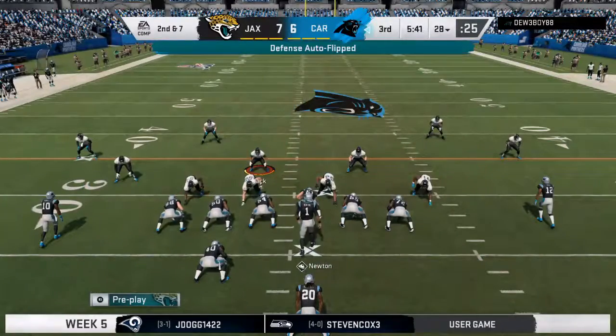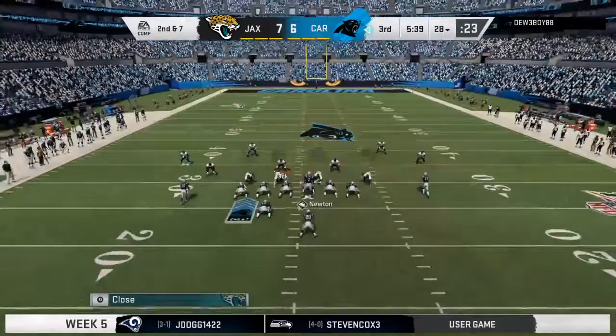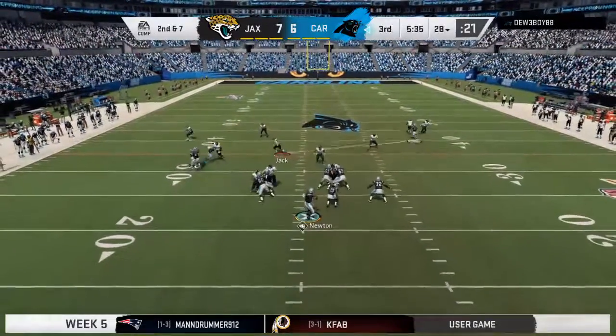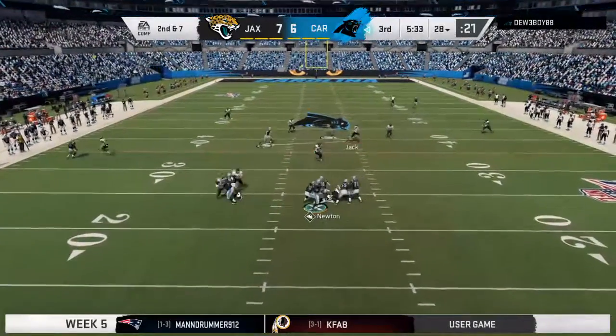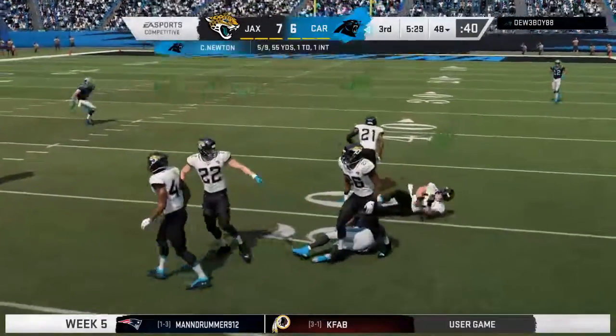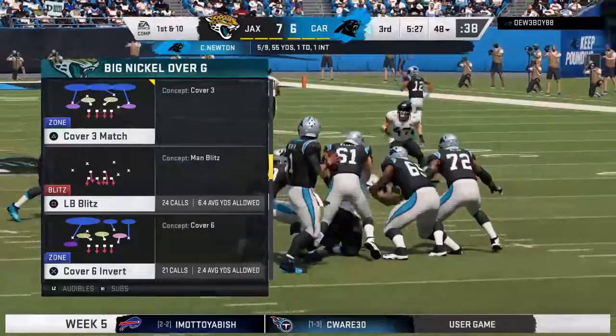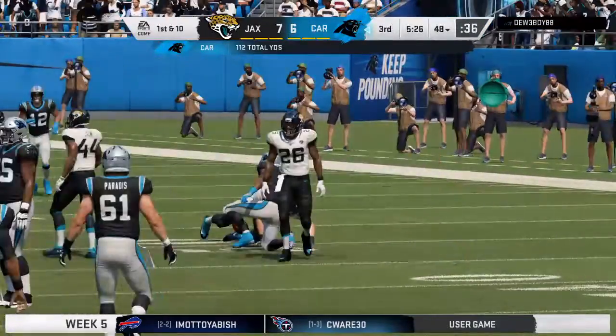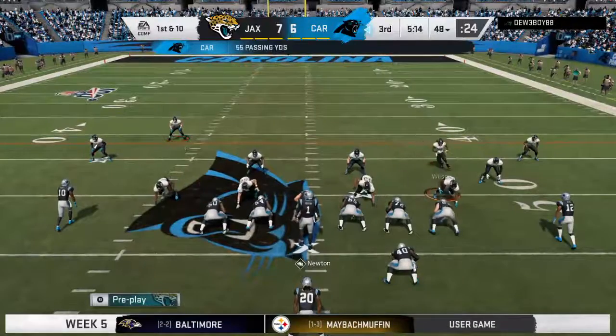Here's 2nd and 7 now from the 28. Newton to throw. Throw right side is going to be caught by Samuel. And they work this well upfield across the 45. That one a gain of 20 and a first down.